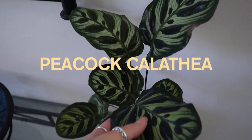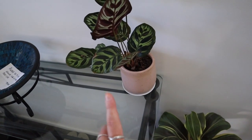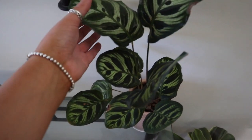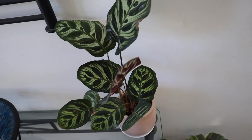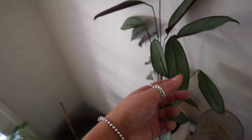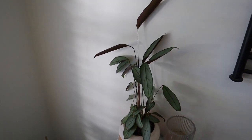I have this beautiful Calathea, which I still have in the same pot that I got it in, I think for my 19th birthday or something. Insane, but these are so beautiful. The leaves move throughout the day, which is cute, and they've got different colors on opposite sides. And then I've got a mini prayer plant. This one kind of just does its own thing as well. It's got some really tall shoots.